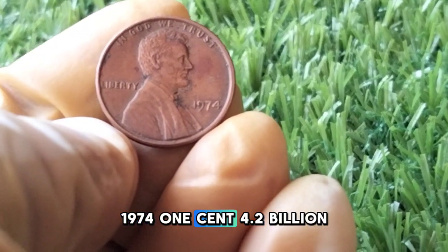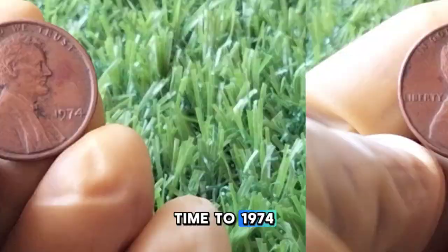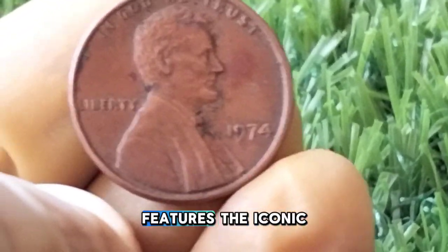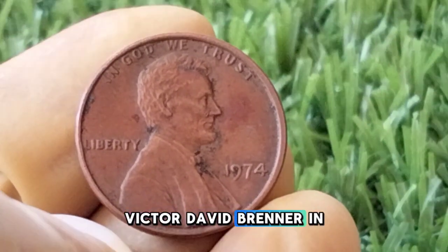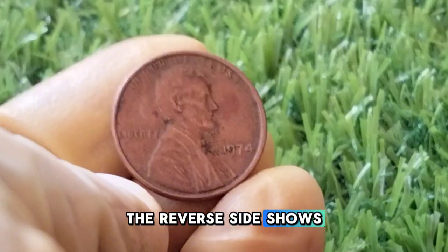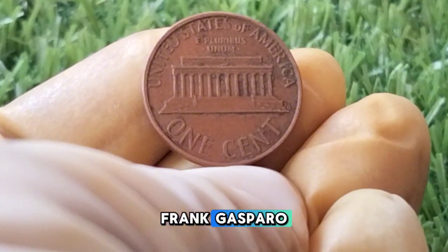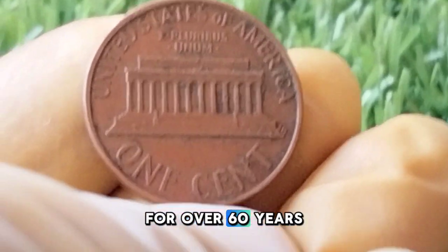1974 1 cent. 4.2 billion. Before we talk value, let's go back in time to 1974. The U.S. 1 cent coin, commonly known as the Lincoln cent, features the iconic portrait of President Abraham Lincoln on the front, which was designed by Victor David Brenner in 1909. The reverse side shows the Lincoln Memorial, a design introduced in 1959 and created by Frank Gasparo. By 1974, this penny had already been a staple in American currency for over 60 years.